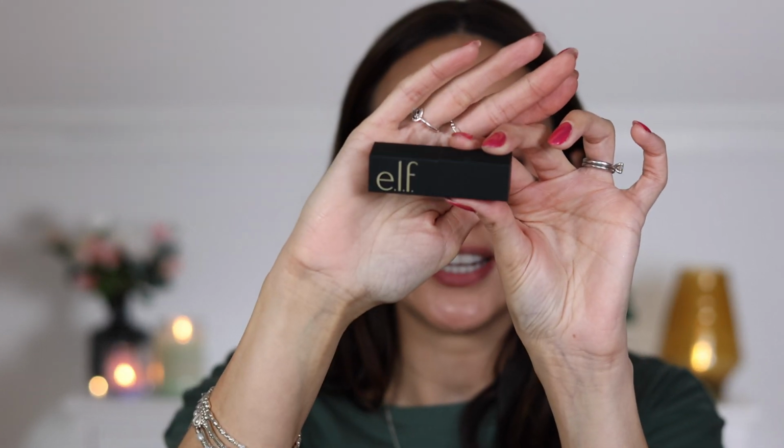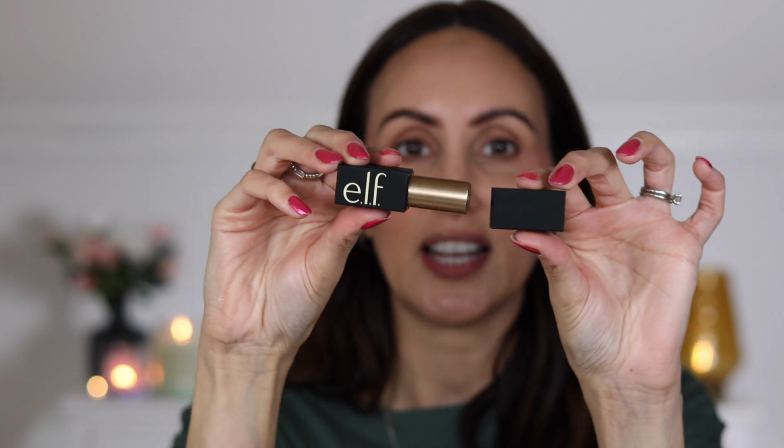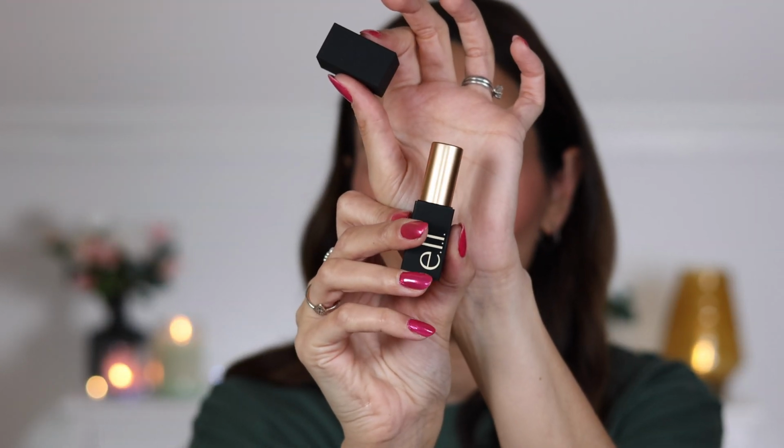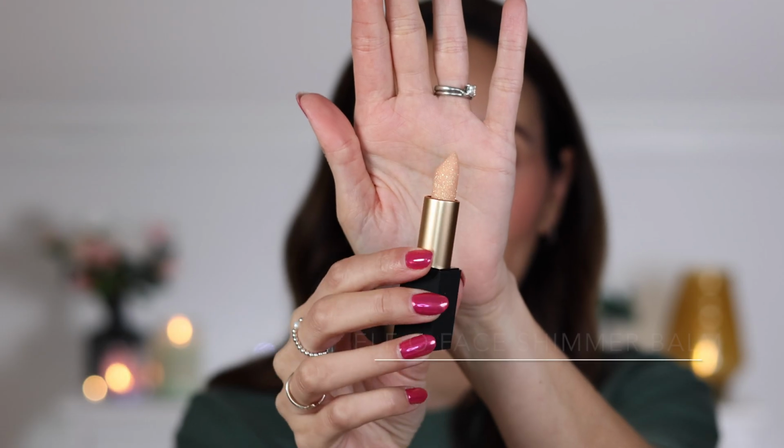I didn't show you the packaging. The packaging is just like the O Face satin lipsticks. It has the magnetic bullet, but it has this gold packaging, the gold and black. I think it's really gorgeous. The glitter is still remaining. If you don't like glitter, you're not going to want these glittery balms. So this is the shade Pearlfection. That's how this is looking.